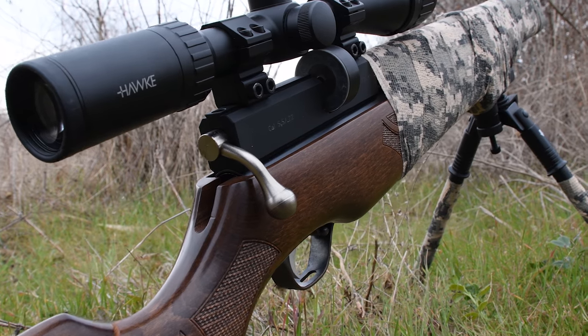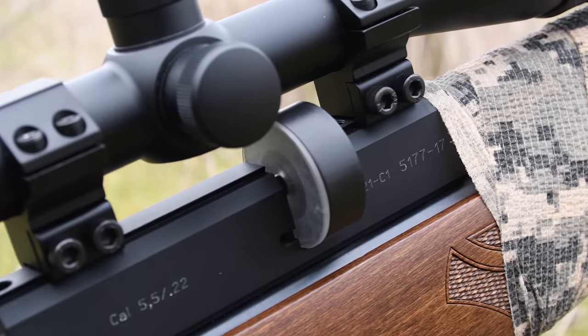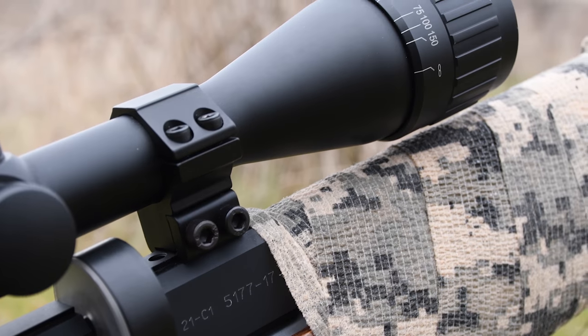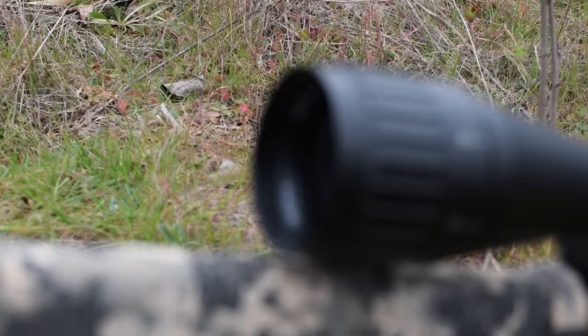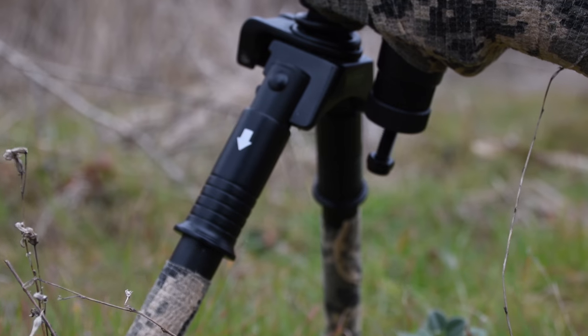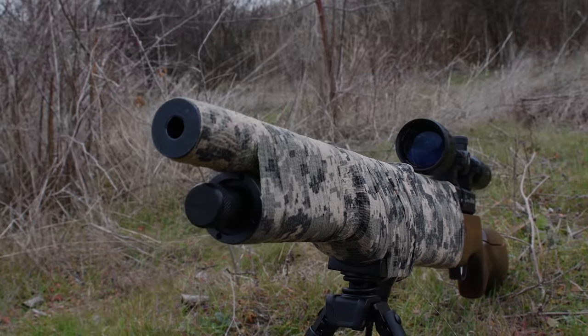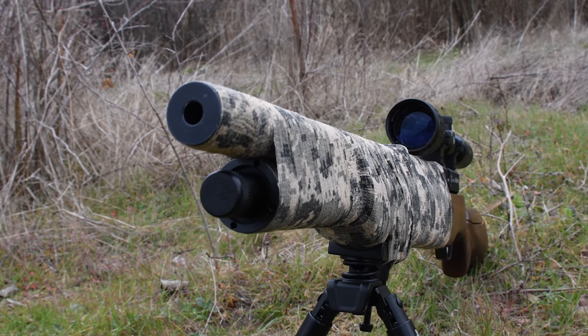I've got my trusty PCP with me, which is the Comet Orion SH in 22 caliber. I've also got the Hawk Vantage scope. This is a 4-12x40 unit with a mil dot, zeroed at 50 meters, 55 yards. At the range I'm going to be shooting over today, which is not more than 30 meters, 35 yards, this air gun is way up to the task.